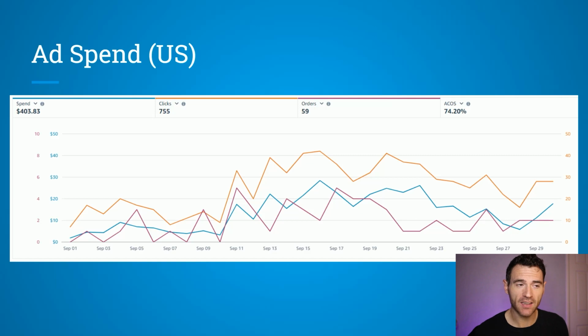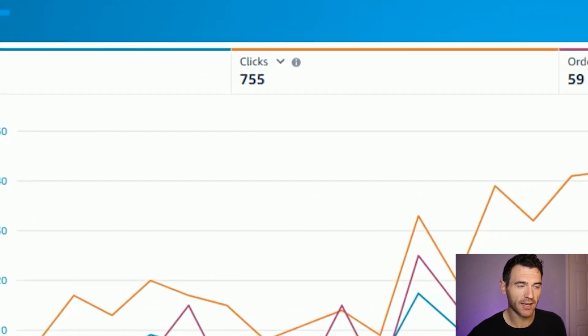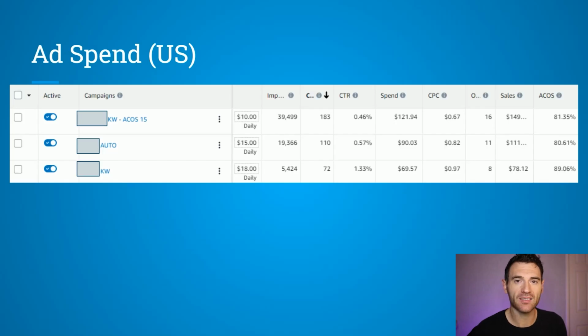So going back to the ad spend in the US, $400 spent, 755 clicks, 59 orders. That's an order approximately every 12 to 13 clicks, I'd imagine. Generally, you want it to be 1 in 10 at the most, but there were some books that performed better than others. And here we can see 3 of the ad campaigns I've been running in the US to launch these books. And I basically budget around $100 for a book launch, depending on the popularity of the niche.